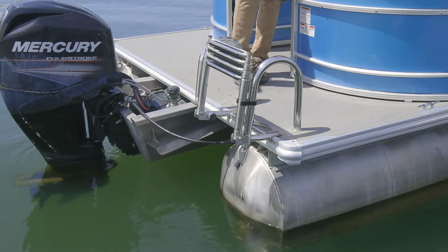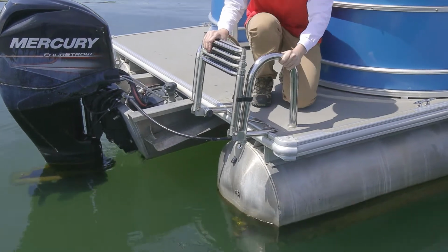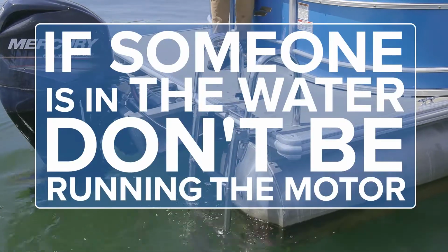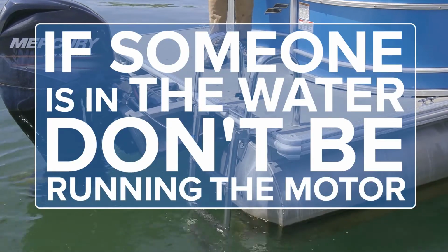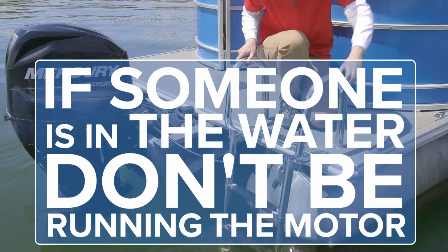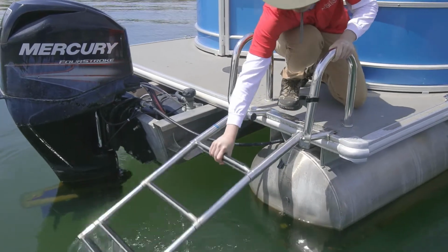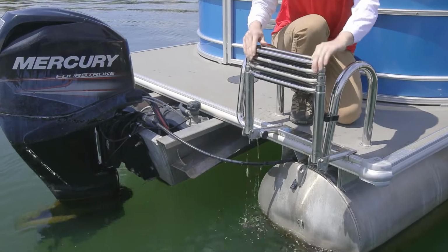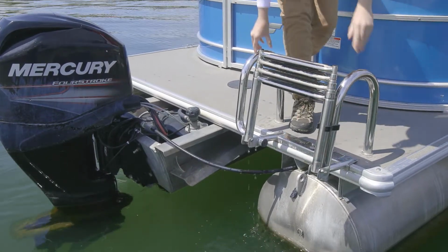There is a swim ladder on the stern of the pontoon by the motor. Remember this little saying at all times: if someone's in the water, don't be running the motor. Once everyone is finished swimming and back on board, do a head count. Pull the ladder in and secure it before taking off.